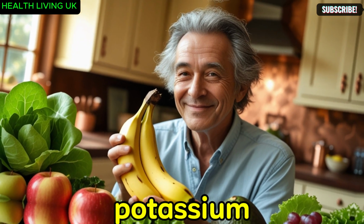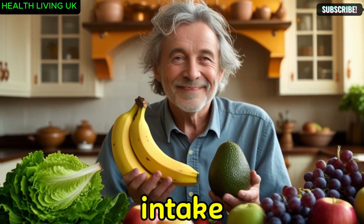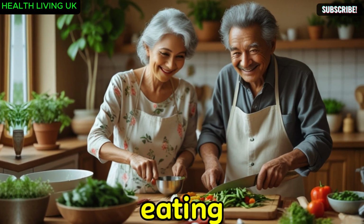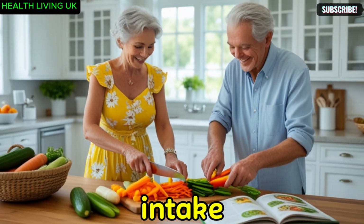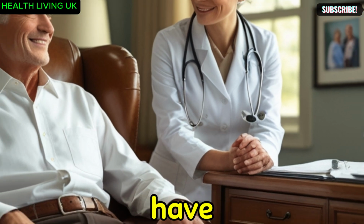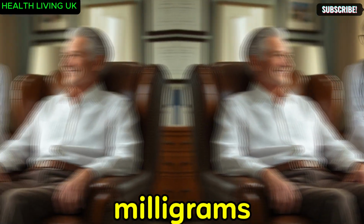Along with adding potassium-rich foods, it's very important to reduce sodium intake. Sodium is hidden in many processed and packaged foods, so even if you're not adding much salt to your meals, you might still be eating too much. Experts recommend keeping sodium intake below 2,300 milligrams a day, and if you already have high blood pressure, try to keep it around 1,500 milligrams.